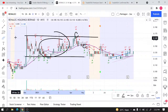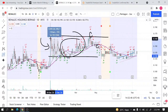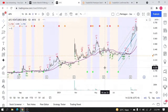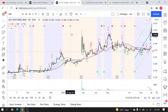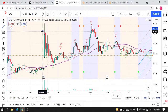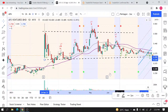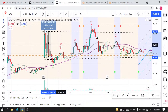So this is like a big LC accumulation, right, with a range of how many percent? This is 29%. So it offers a very good range for you to trade. AYS also offered a very good range previously, but of course I didn't follow AYS because, to be frank, I always don't have luck with some of the commodities related counters. So that's why I don't really follow. But KSSC is a good one, because I follow KSSC. So for example here, this is a nice range for you to trade, 46% in this accumulation.